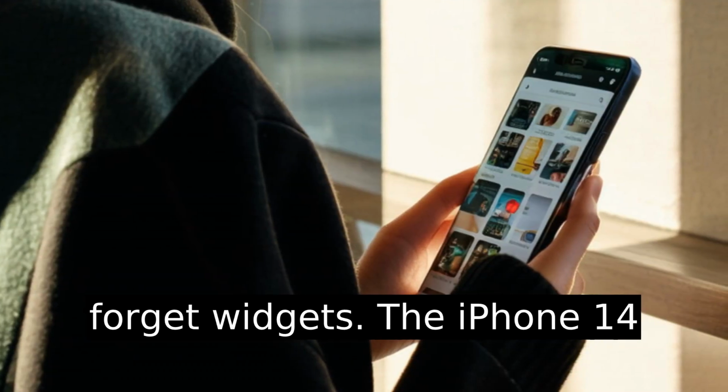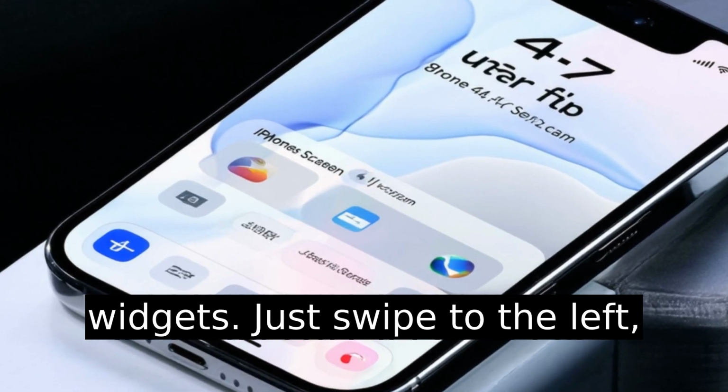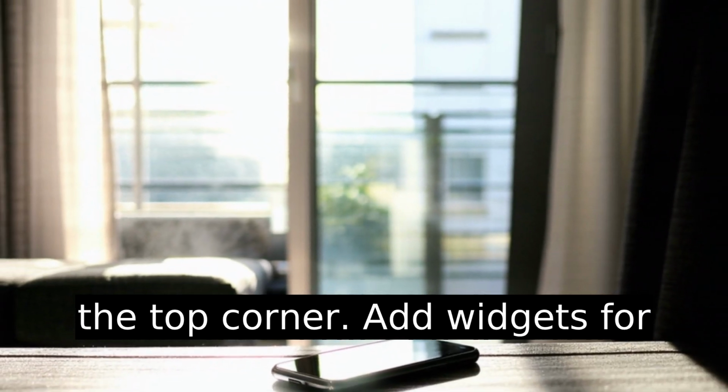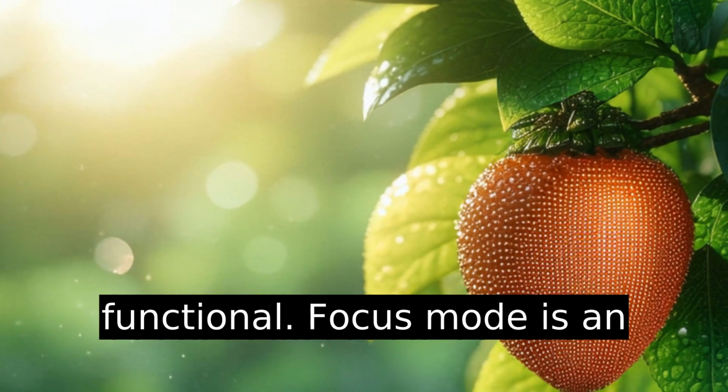Don't forget widgets. The iPhone 14 makes it stupidly easy to add widgets. Just swipe to the left, hit Edit, and tap the plus in the top corner. Add widgets for things like weather, reminders, or your step count, visual and functional.